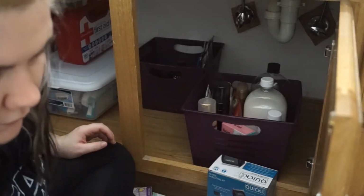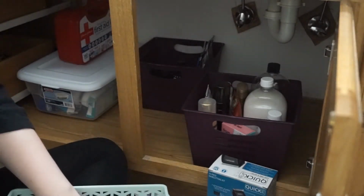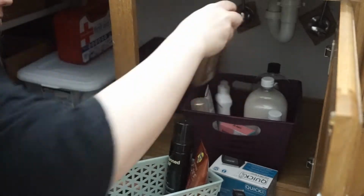I go back and forth of where I'm going to put things a lot right here, but I realized that I had so much tanning stuff that I just wanted to put it in its own bucket instead of with the refill soaps and stuff for my baths.